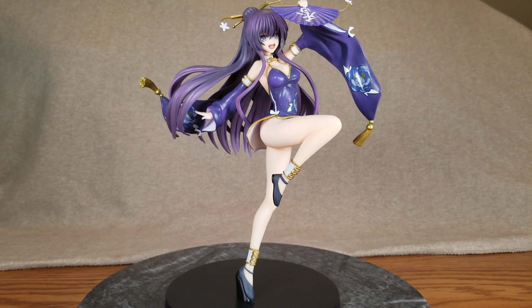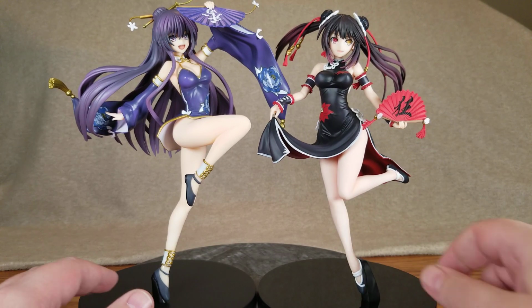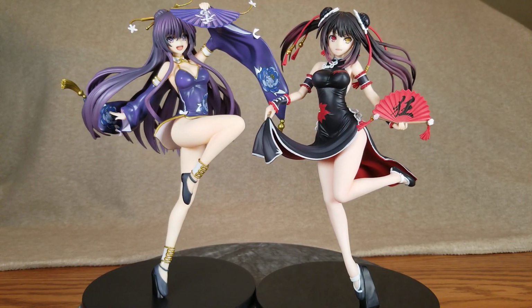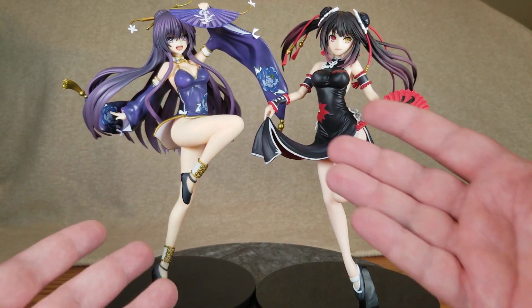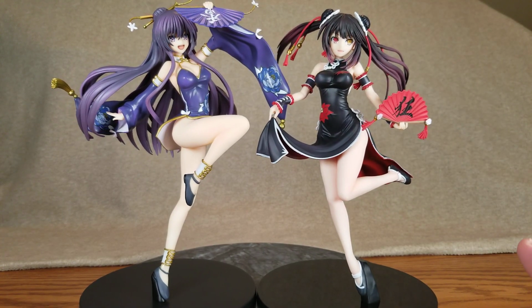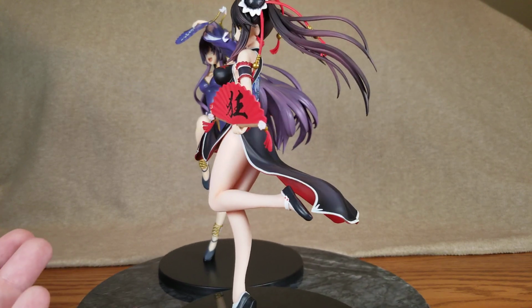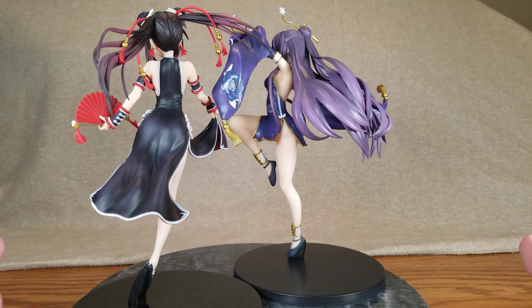And then the ultimate comparison. There's Tohka and Kurumi. They fit together pretty good. It's almost like they were designed that way so that the sleeves and stuff don't get in the way. Obviously, this is meant to be a set, so of course they go together pretty good.